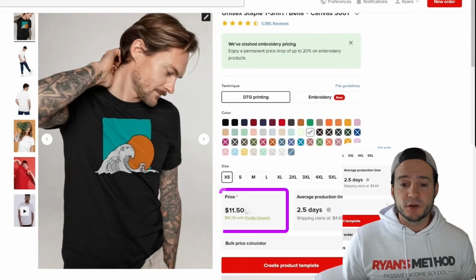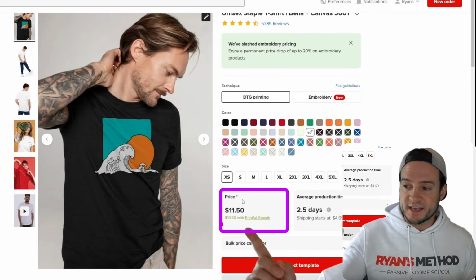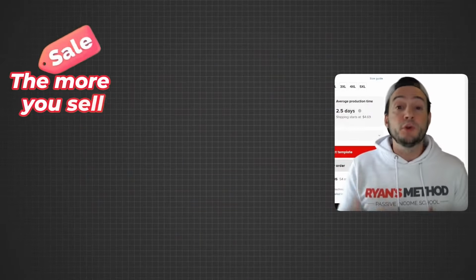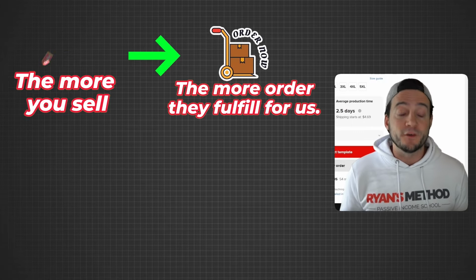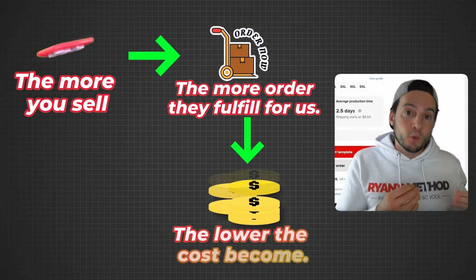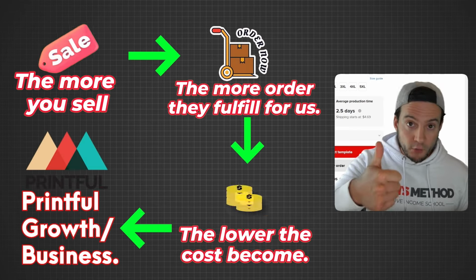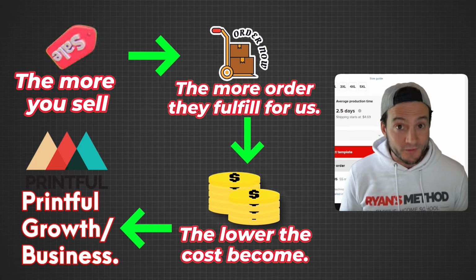Pricing starts at $11.50. Now, Printful does incentivize you to be more successful. Essentially, the more you sell through Printful, the more products they fulfill or orders they fulfill for us, the lower the costs become as we become eligible for Printful Growth or Printful Business. You can qualify for both essentially just by selling more products through Printful, okay?